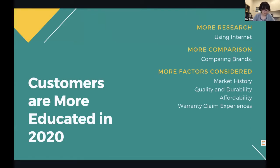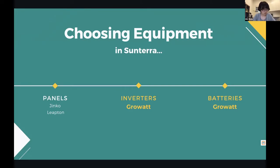Nowadays, we noticed that when it comes to PV and storage equipment, customers are much more educated than ever. In particular, they make best use of the internet to research and compare different brands in terms of market history, quality, reliability, affordability, and even other factors such as warranty claim experiences. Well, at Santera, we always refer to our customers' preferences when choosing our suppliers, and we would only select those suppliers who continue to deliver reliable products and services. For example, for panels, we are heavily promoting Jinko, which is globally the number one brand. If customers want entry-level products at a lower cost, we have Lipton, which is an innovative Japanese brand.